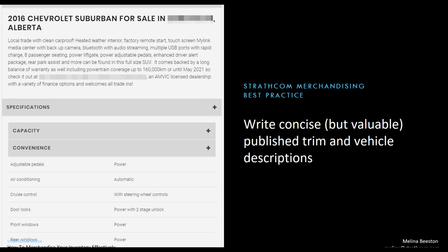So tell them about what they care about. Tell them about the fact that it has power seats versus power windows. Not every car is going to have power seats, even now. That kind of thing. And leave the simple stuff to the big fold-out menu below with the specifications for the vehicle. Does anybody have any questions about published trim or vehicle descriptions before I move on?